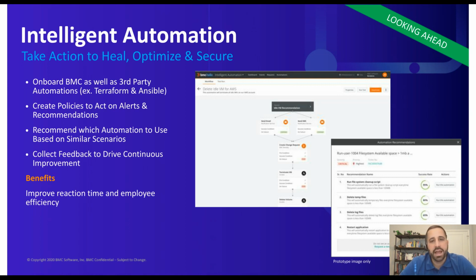So one way to take action would be to use a policy. For instance, you might have a specific type of well-known event, and perhaps it's something like you're running out of disk space. And there's a well-known automation that you want to run every time that you get a disk space full error or a disk space filling error alert. And that is that you want to go delete everything that's in the temp space.